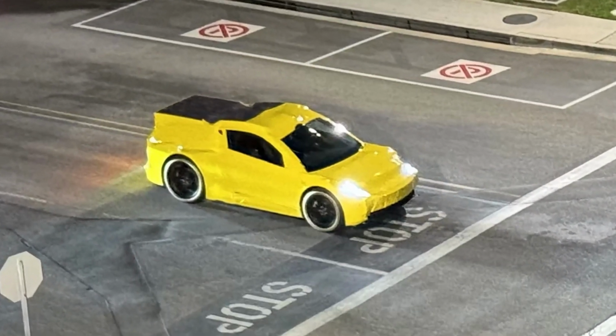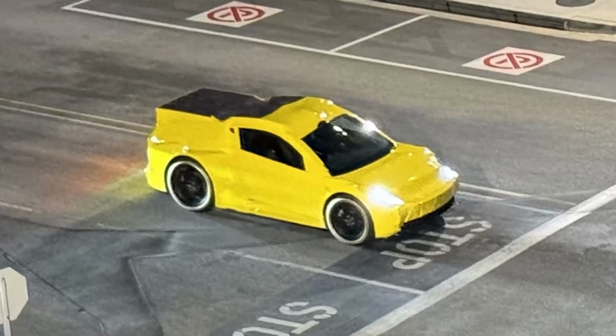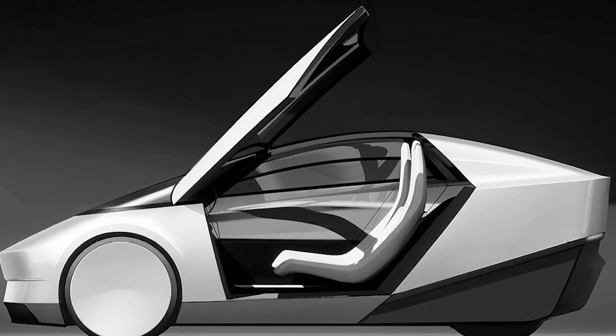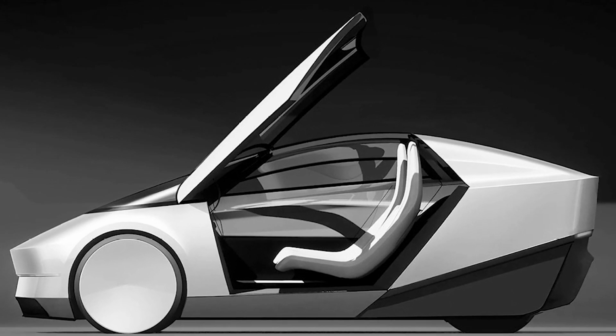Everybody's talking about that weird, strange-looking Tesla car that was recently spotted at Warner Brothers Studios in Los Angeles. As many of you no doubt will already know, Tesla is planning their unveiling of their Robotaxi, or Cybercab as it is now sometimes called, on October 10th.